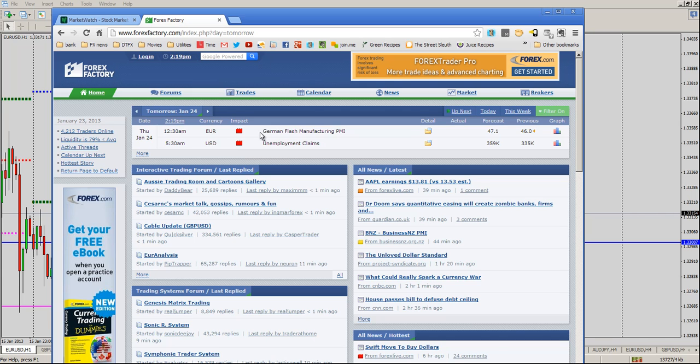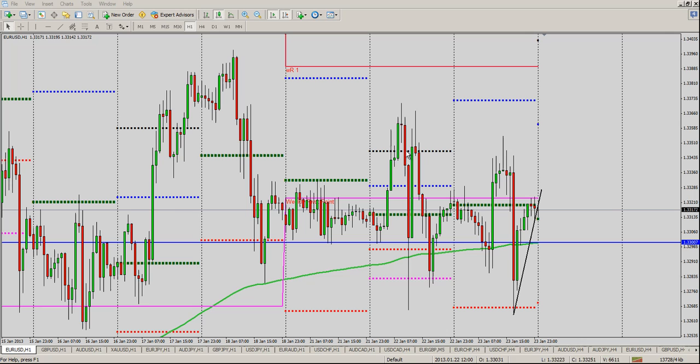As far as news coming out, we have some Euro news. The German flash manufacturing PMI will be out during the UK Open, and then for the US Open we have unemployment claims. So those both should get things rolling along a little bit. That'll be Thursday morning.